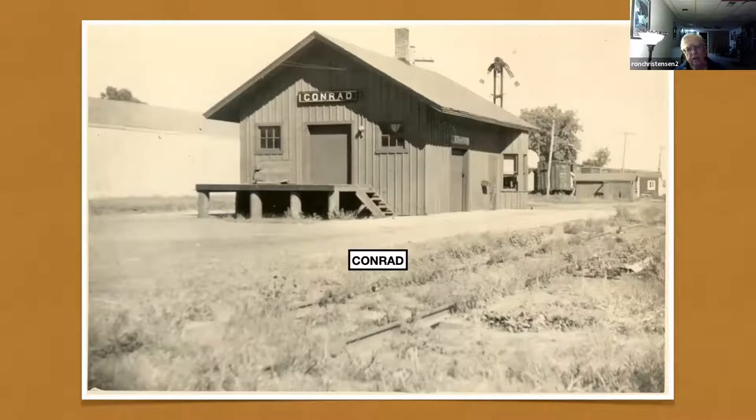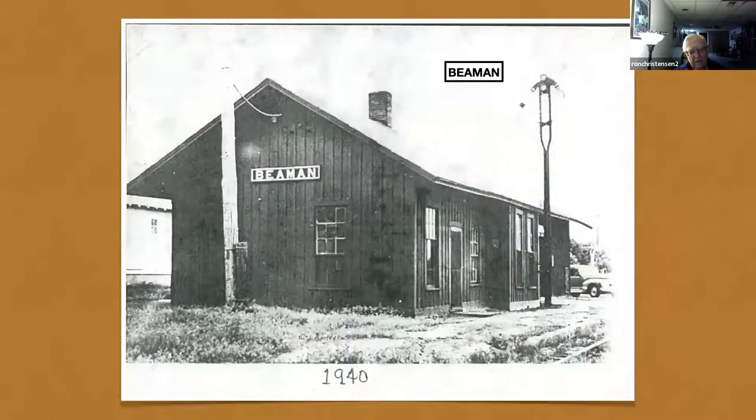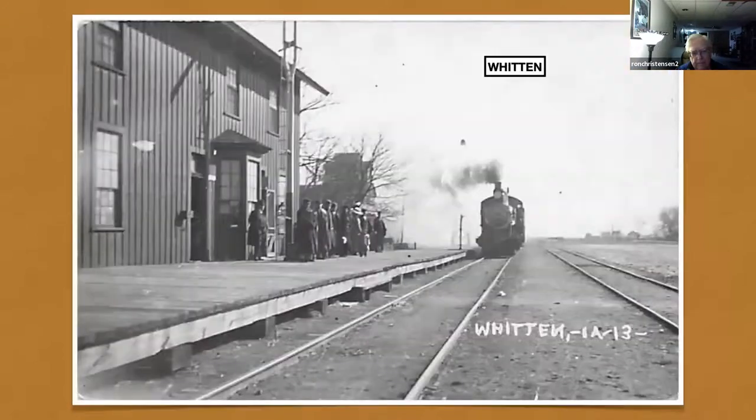It's interesting which ones are two-story for an operator and which ones aren't. Just slip back a bit. Garwin is no bigger than Beeman or Conrad, and it's so close to Tama. It's surprising that there would be an operator that lived overhead. Gladbrook is by far the bigger town along the line here. And Whitten, I've never been to Whitten, but notice it's got a two-story depot such as Garwin had.